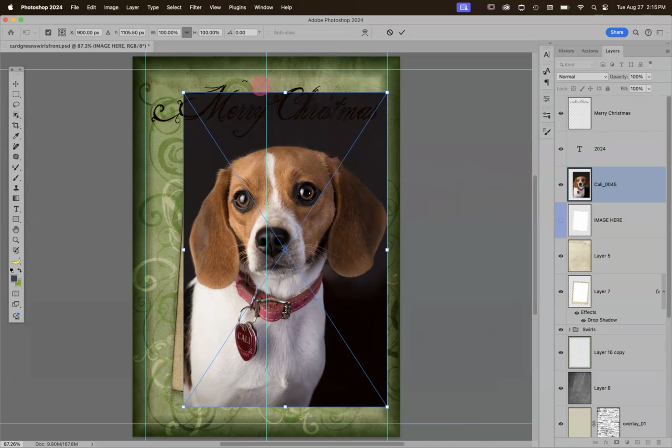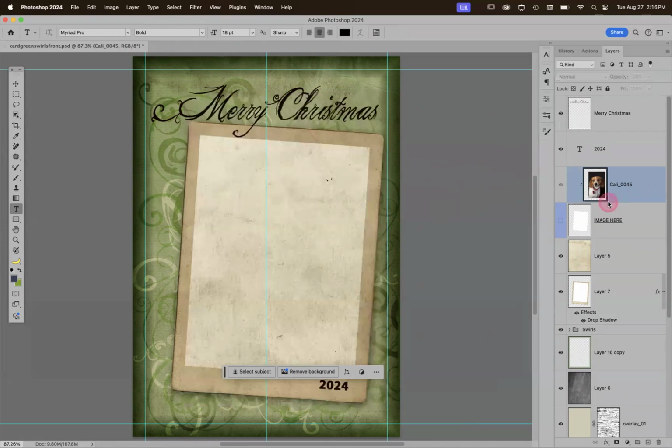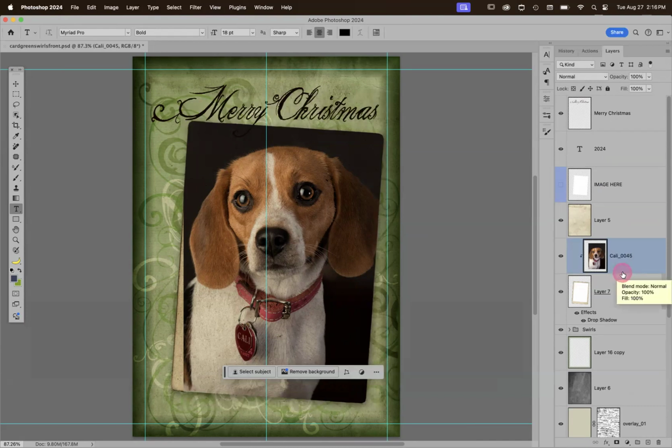And it automatically went into transformation mode, which you can turn off in preferences if you like. And then what I'm going to do from here is add a clipping mask. So I'm going to Alt click between the two layers and it totally disappeared. So let's do this. You don't have it activated.